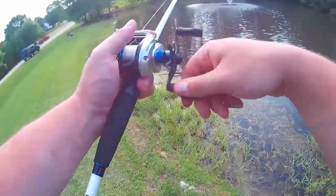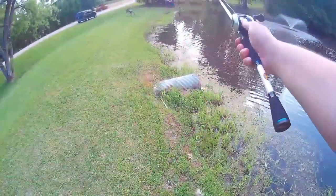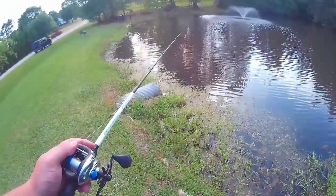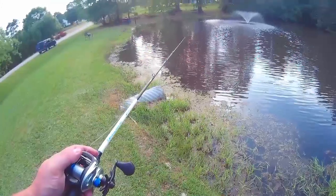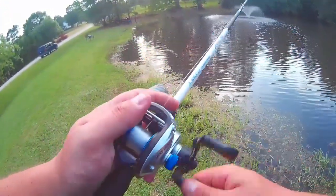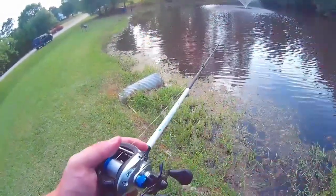Driving around a razor behind me. Sorry for the noise. Let's try to go a little bit further, maybe just a little bit farther out from the bank, because I felt it. He definitely either just smacked it or he had it, and I just had totally bad timing on trying to create the presentation for it.